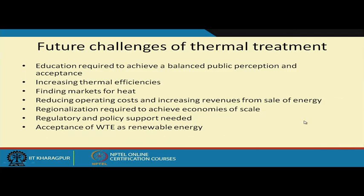I know this video got a little bit over 30 minutes, but we wanted to complete this thermal treatment chapter so that we can move on to landfill disposal. With this, we complete the discussion on the thermal side. I hope you have a better perspective of thermal treatment and what the challenges are from the Indian context.